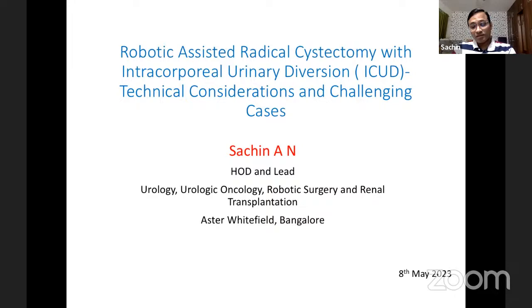Many studies have been done comparing robotic radical cystectomy with open radical cystectomy, like the RAZOR trial, and recently JAMA also, there was a study comparing robotic cystectomy to open radical cystectomy, which showed robotic cystectomy is non-inferior to open cystectomy. However, none of the studies showed that intracorporeal diversion is better than extracorporeal diversion. So still now, we know that robotic radical cystectomy is non-inferior to open radical cystectomy, but somehow we have to prove that intracorporeal urinary diversion is non-inferior or even superior to extracorporeal urinary diversion.